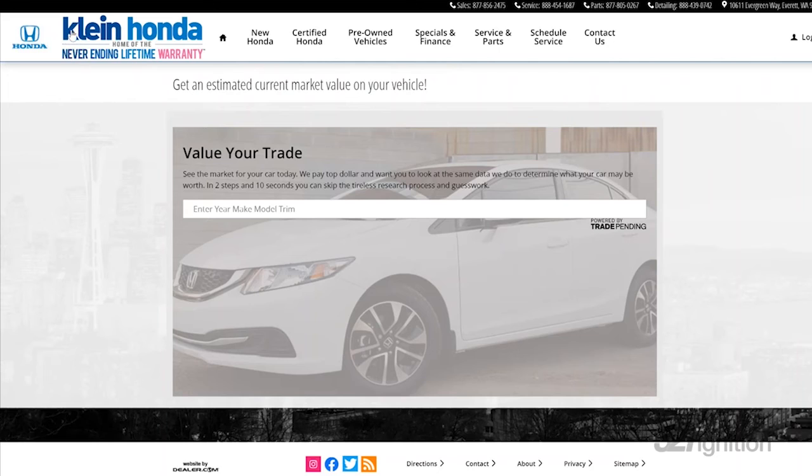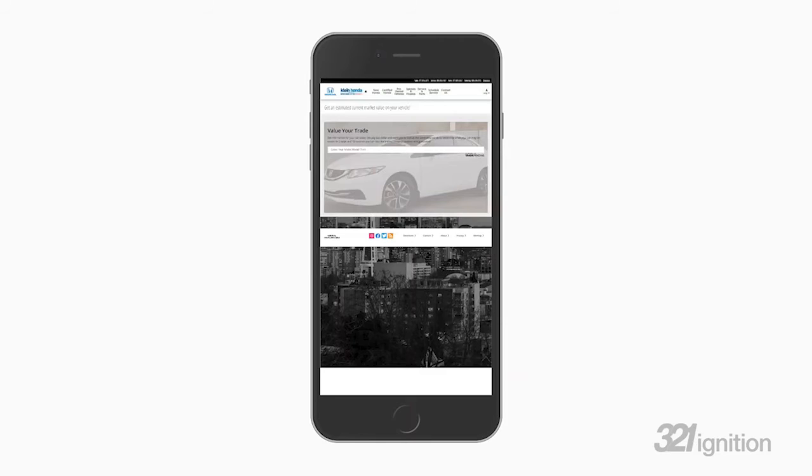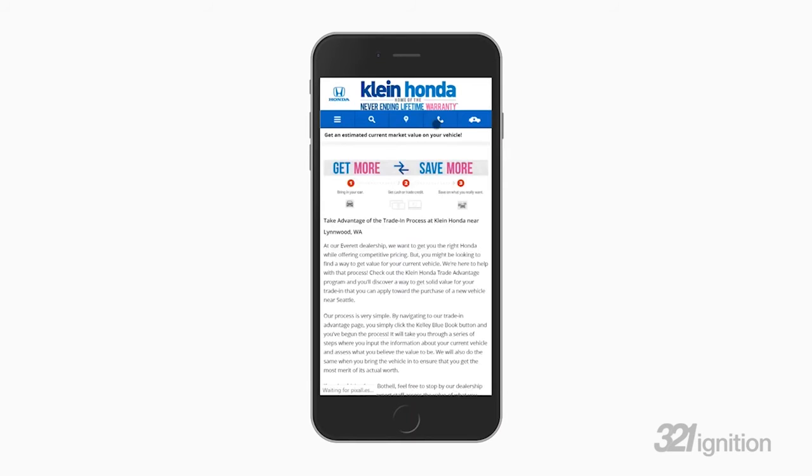So here I am on a Klein Hyundai dealership website, which has blue and pink on it. And then all of a sudden I see this Trade Pending image that just doesn't look good with the rest of the brand because that's not the rest of the website. Here I have a Space Needle and then all of a sudden I have a car. So it's like an image inside of an image. But the worst part is, let me change this back to a mobile screen. So when I click refresh, let's see, so this is the mobile screen.